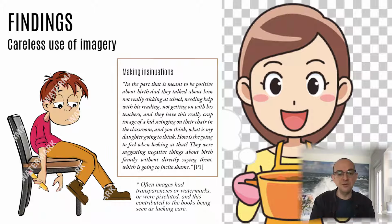In relation to images more generally, often we were shown clip art that participants felt had been chosen for the sake of sticking a picture on, so without much care and attention. Messages conveyed by these illustrations were seen as confusing or had the potential to negatively influence the story being told. If we're looking at communicative openness and empathy, then in the words of one participant, this image on the left has the potential to incite shame, especially when it's presented on the page as a representation of birth dad. And on the right, this participant felt the image was untruthful because they did not see birth mum as a cosy motherly figure, and the story was not light and fluffy.